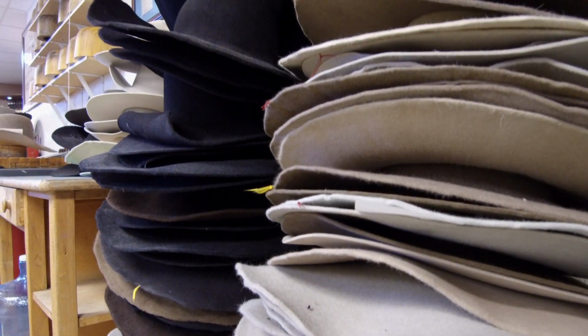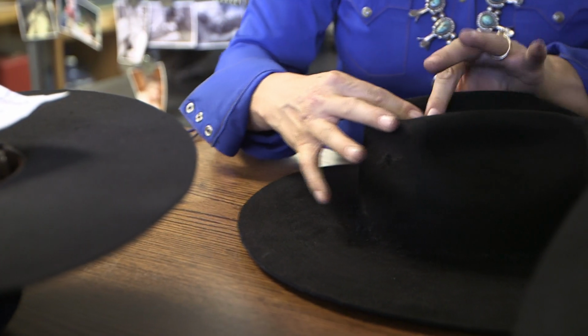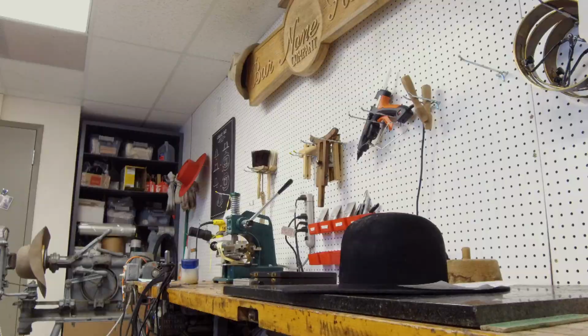The first thing I always do when somebody walks through the door is look at their profile, their face shape, and then I kind of evaluate them in my head, what I would put on them. I'll ask them if it's a good hat or a work hat, because that can determine the color. A work hat, you could go with darker colors and it's not going to show as bad. A good hat, it can last a lifetime. If you're using it for an everyday work hat, they'll last 5 to 7 years, maybe longer. It just depends on how many cows you're swatting at with it and whatnot. But they'll last a while, you bet.